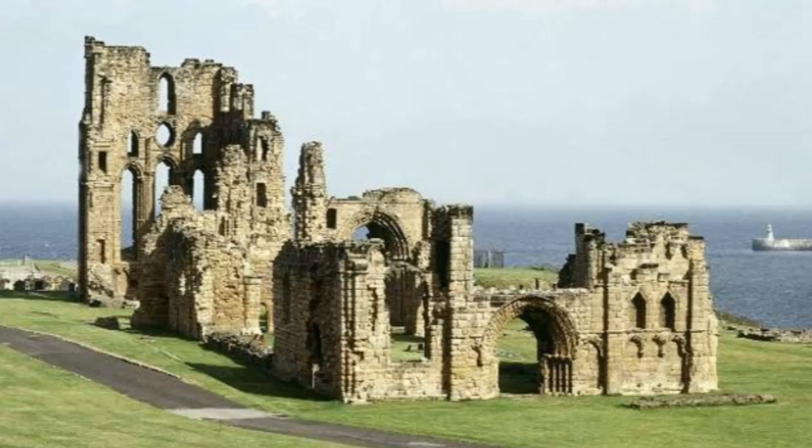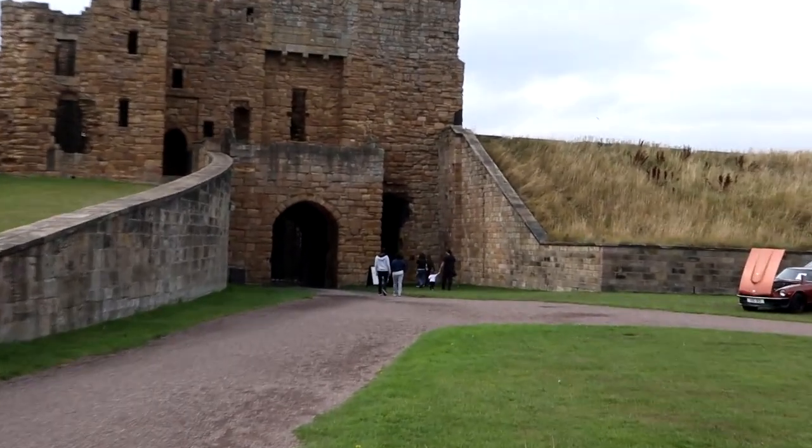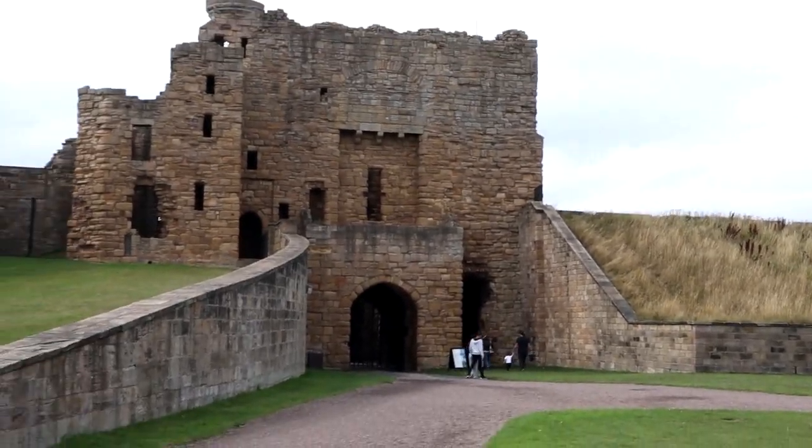Today's video sees us joining NECPWA, the North East Club for Pre-War Austens, once again, and this time we're at the Tynemouth Priory in North Tyneside. You're currently looking at Tynemouth Priory's gatehouse. It does look like an imposing piece of architecture.